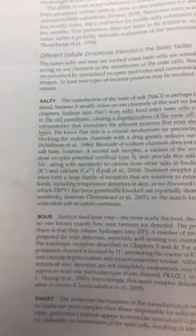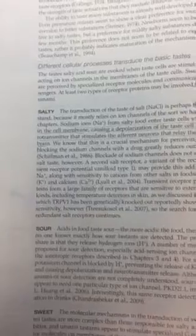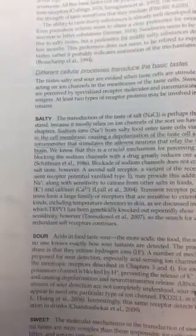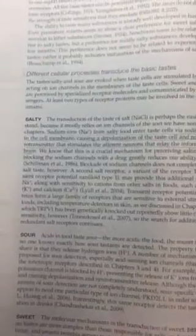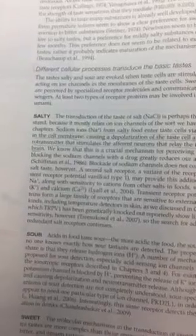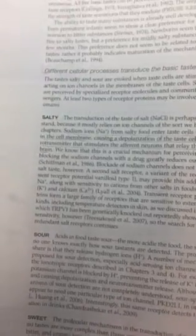Sour. Acids in food taste sour. Acids release hydrogen ions. The acid-sensing ion channels resemble ionotropic receptors and have been proposed for sour detection. One type of potassium channel is blocked by hydrogen, preventing the release of potassium ions from taste cells and causing depolarization and neurotransmitter release. Sour-specific taste cells need one type of ion channel, PKD2L1, to function, which is also detected in carbonated drinks.